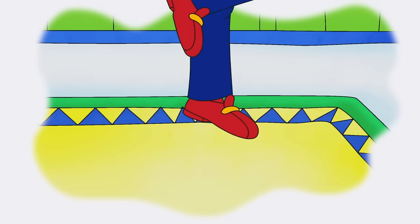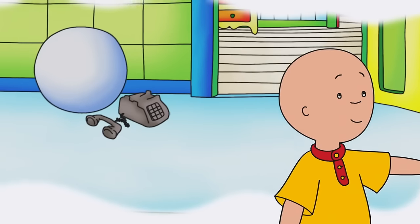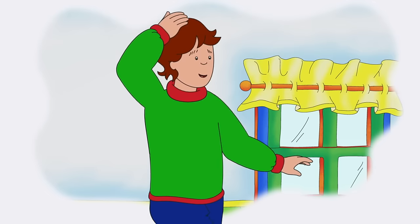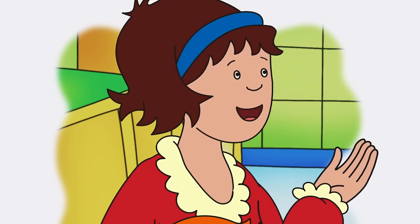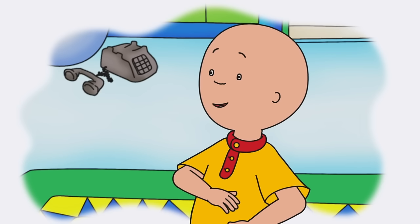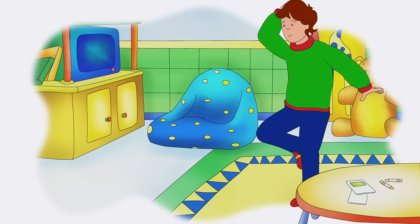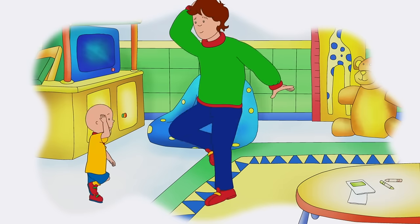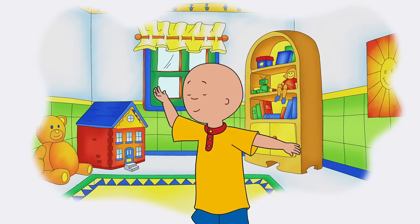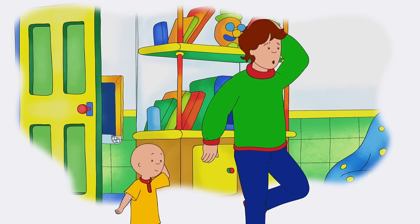You hop on your left foot and rub your head with your right hand. Caillou thought Daddy looked silly. And so did Mommy and Rosie. Oh, my! Doesn't Daddy look funny? He does! But Caillou really wanted to get rid of his hiccups, so he started hopping, too. That's the spirit, Caillou. Hop those hiccups away.